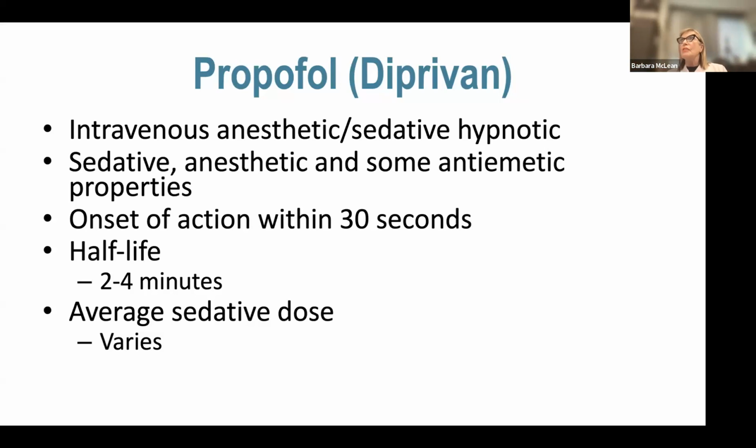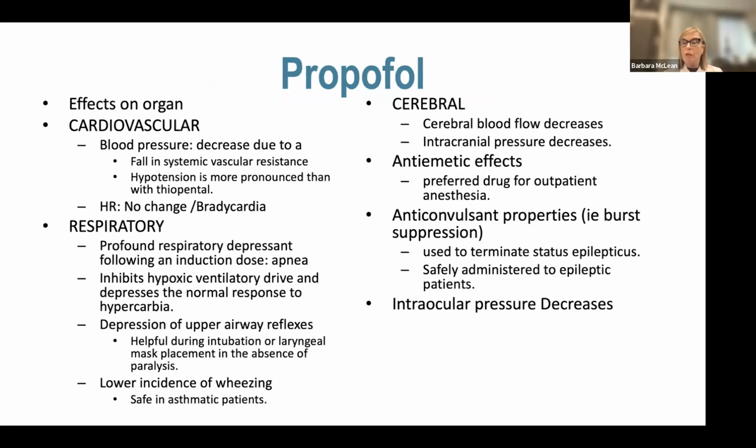So your physician says, I want you to titrate propofol to a RASS of -3. That doesn't mean I want my patient unconscious, right? I have to understand what the RASS score is, and that's what I'm titrating towards. Depending on the patient, their age, their metabolic rate, there's a wide range of appropriate sedation with propofol.